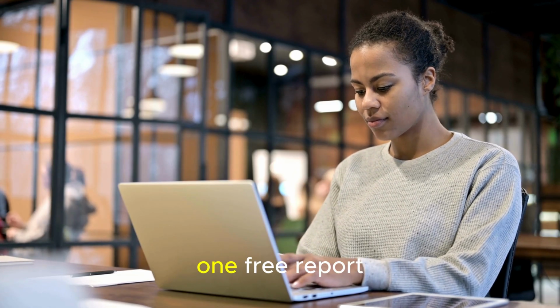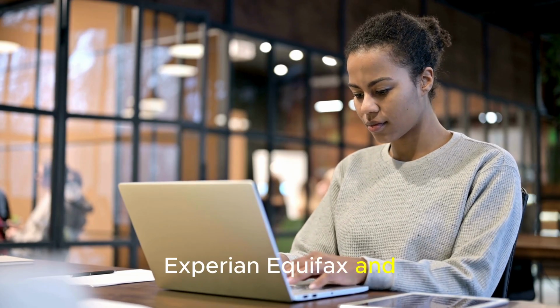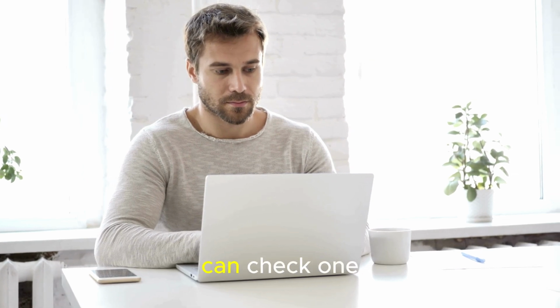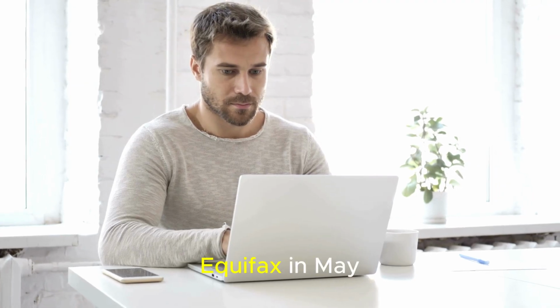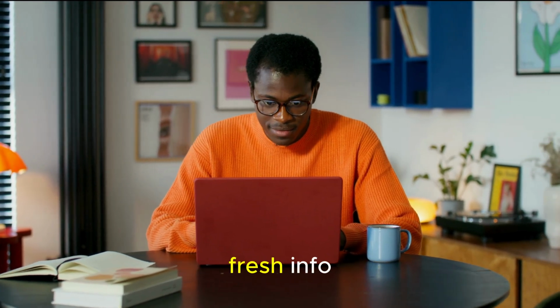You can request one free report from each bureau, Experian, Equifax, and TransUnion, every 12 months. Example, that means you can check one bureau every 4 months to stay updated year-round. Check Experian in January, Equifax in May, and TransUnion in September. You'll always have fresh info.